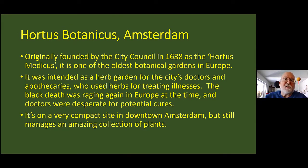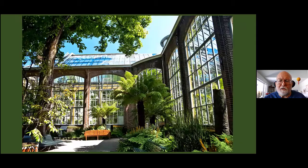The Hortus Botanicus in Amsterdam was founded by the city council as the Hortus Medicus. So that specific attempt to find medically useful plants. It was intended like a herb garden for the city's doctors and apothecaries, which used herbs in the days before modern drugs. And the Black Death was raging again at this stage in Amsterdam, so they were rather desperate. It's on a very compact site in downtown Amsterdam, but certainly manages an amazing group of plants.